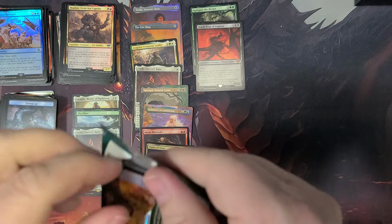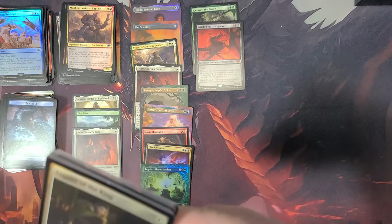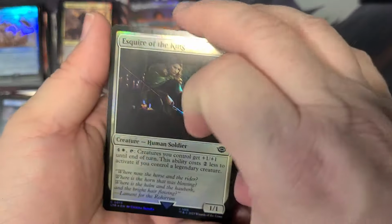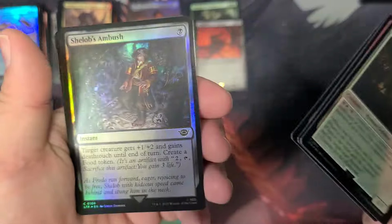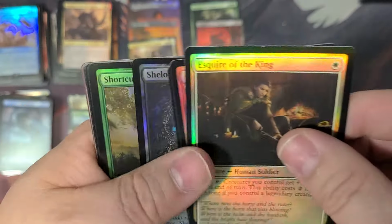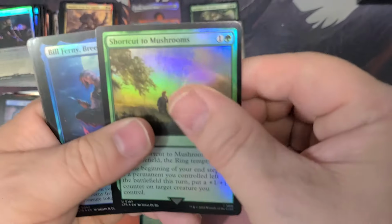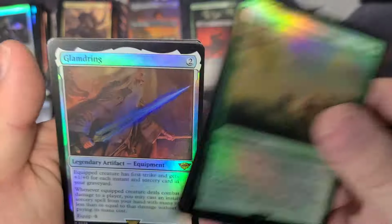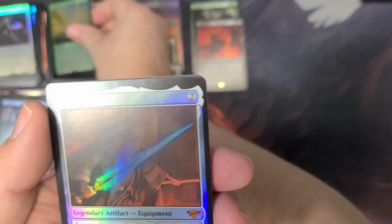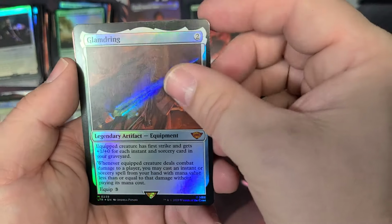Let's see what we can get. At one point these had the serialized cards, the 4th hit. So if you get one of these at some point, it's number 4 down here. So there's 1, 2, 3, and then it would be right there if you were going to get any kind of a serialized hit or anything like that. So let's see what else we got. This is Bill Ferny again, but this time no Bill the Horse. An island, and then our first one is a mythic with Glamdring. So that's a good card, good mythic.